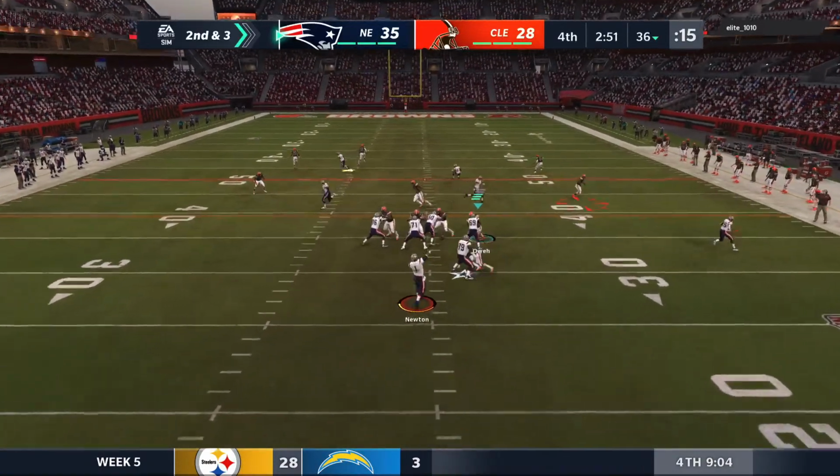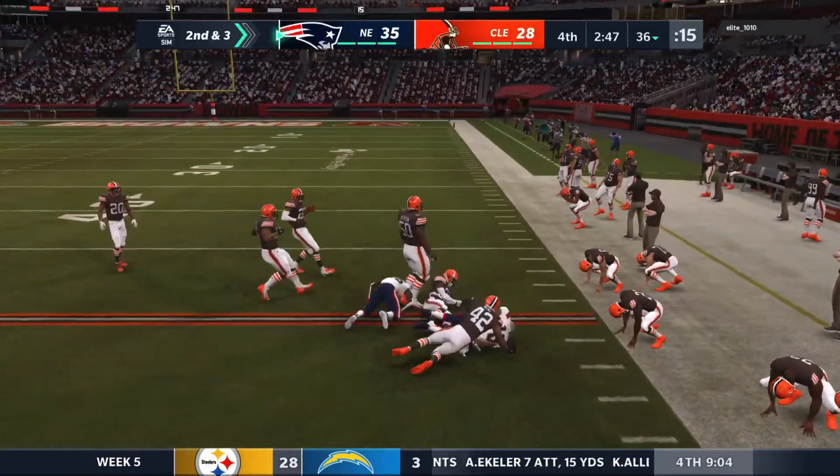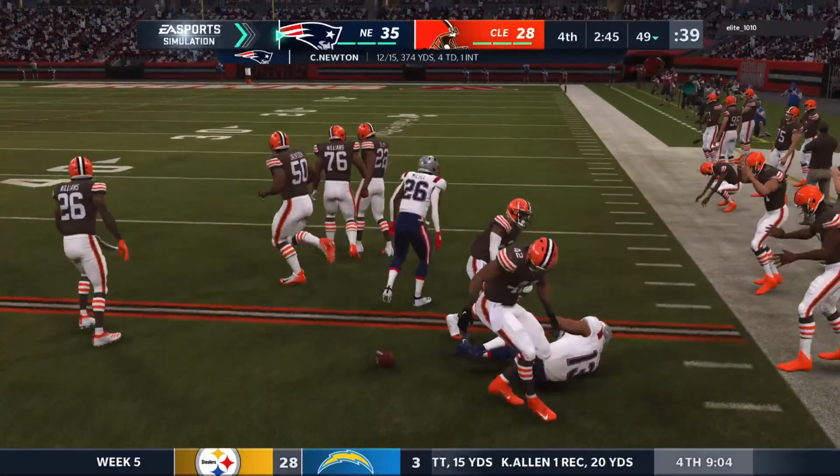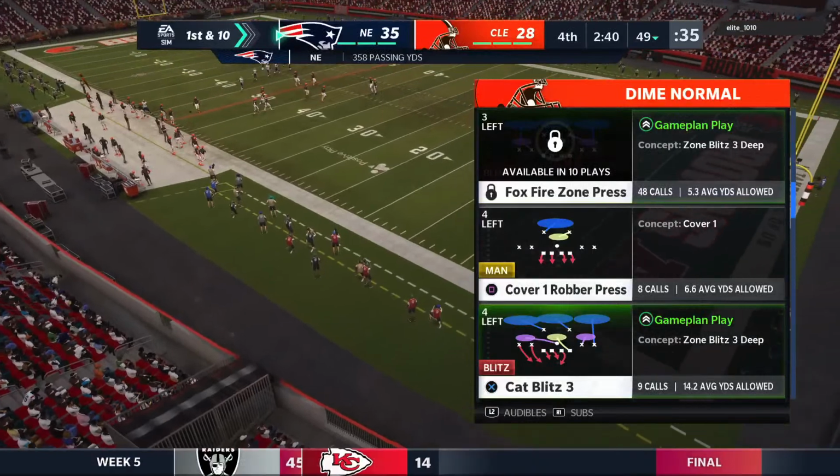To throw again on 2nd down. Newton, he'll get this to Lazard. And getting this just shy of midfield, they'll spot it at the 49. A gain of 13, it's a first down.